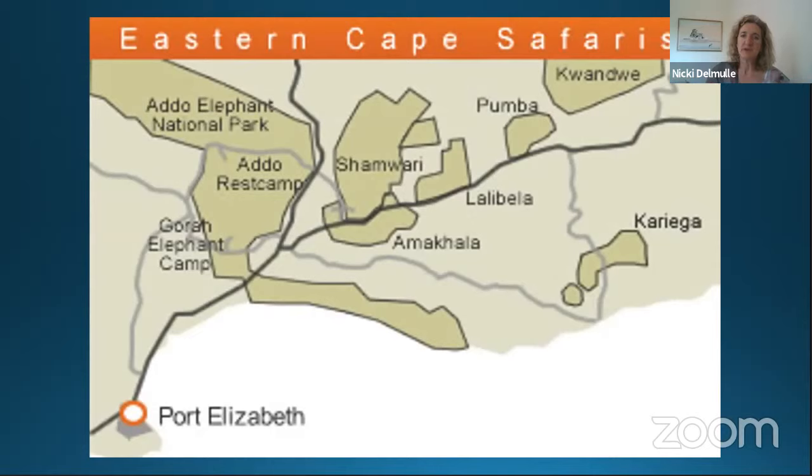One of the great things about the Eastern Cape is that it's a malaria-free area and a fantastic add-on for people who are wanting to do Cape Town and the Garden Route. So I would often sell the Eastern Cape reserves to people wanting to do a self-drive trip. You can start off in Cape Town and end off at one of the reserves in the Eastern Cape. You can easily drive it yourself, and again, great roads and very, very safe to do this.